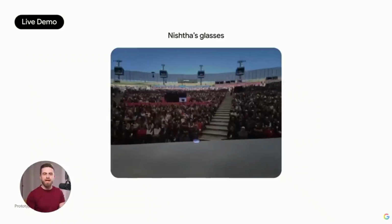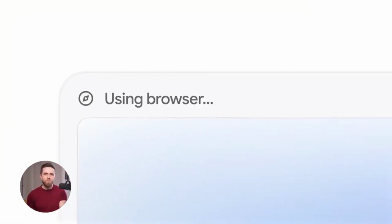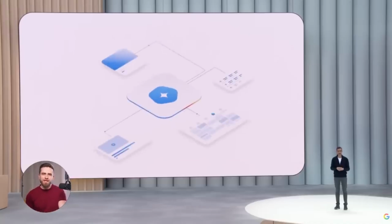OpenAI and Anthropic can't replicate this. They don't control your operating system, your browser, your email, your calendar. They're selling access to models. Google is selling an ecosystem.